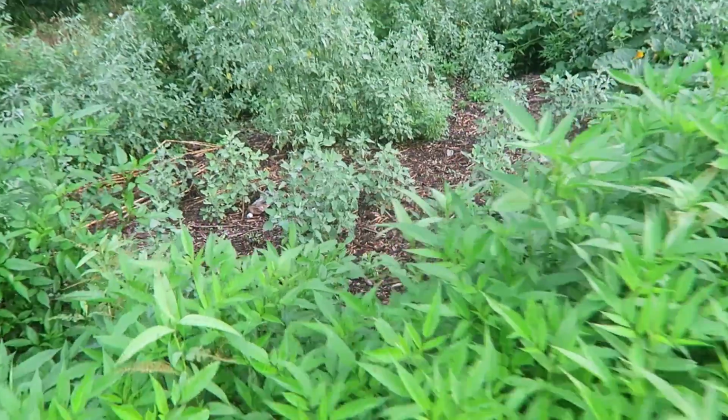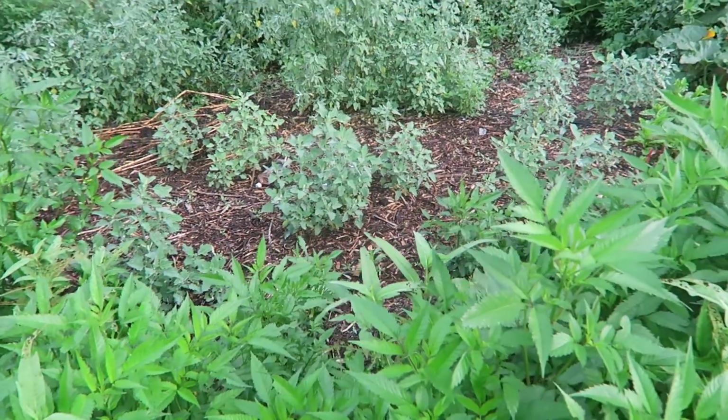Guys, we did get a big batch of potatoes, so not too much to complain about. But for the most part, this is a big patch of weeds. And we spent some time in here, but I'm not too upset about it because the chickens can eat it. It's a wonderful experiment.